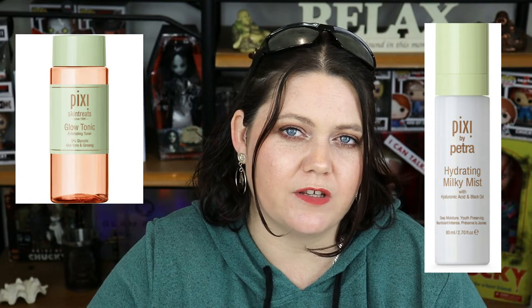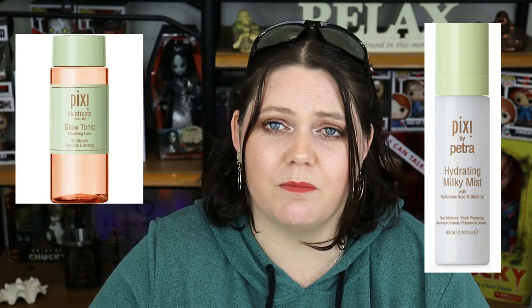So the next two things that I bought this year were the Pixie Glow Tonic and the Pixie Hydrating Milky Mist, and I can't give you a review on this because, unfortunately, stupidly, I used them both at the same time for the first time on my skin without doing a patch test, and I had some skin irritation and some issues. So I'm only just starting to try one of the products again on its own, so I can't really tell you whether or not I like them, but I have a funny feeling that I don't. So, unfortunately. But hey, I'll save some money if I don't have to keep purchasing it because I don't exactly like the price of the Pixie Glow Tonic, so there's that.